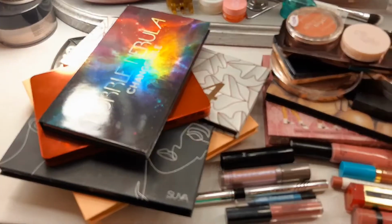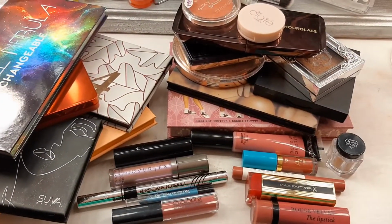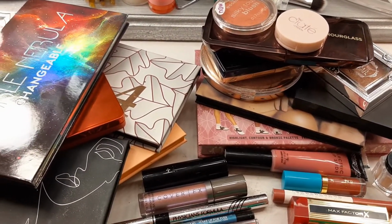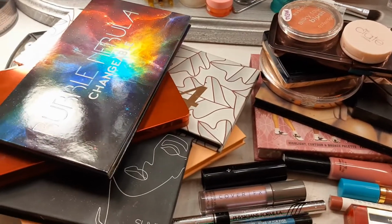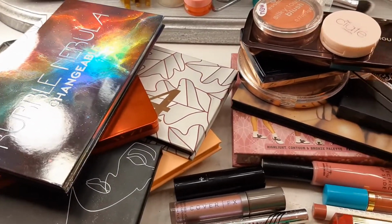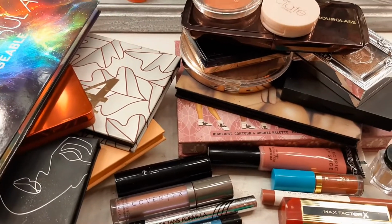And that is everything that I will be using for the next couple of weeks for my bi-weekly Shop My Stash. Let me know in the comments below, as always, how you're doing and if you have any of these palettes and what are your thoughts on them, or what are you using for the next couple of weeks.